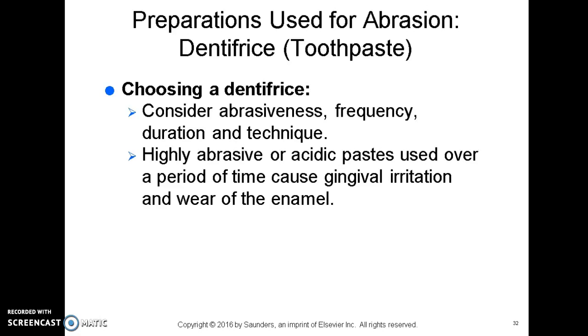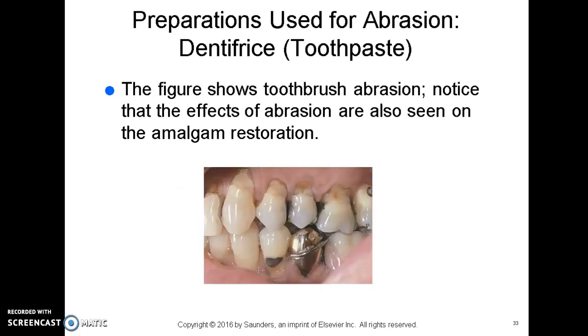When choosing a toothpaste, consider the abrasiveness, the frequency of how many times a day you are going to be brushing your teeth, how long, and the technique that is being used, keeping all of those things in mind when recommending toothpaste for your patients. Because highly abrasive and acidic toothpaste, when used over a period of time, can cause gingival irritation and excessive wear on the enamel, especially if the patient is using an improper brushing technique with a firm bristled toothbrush.